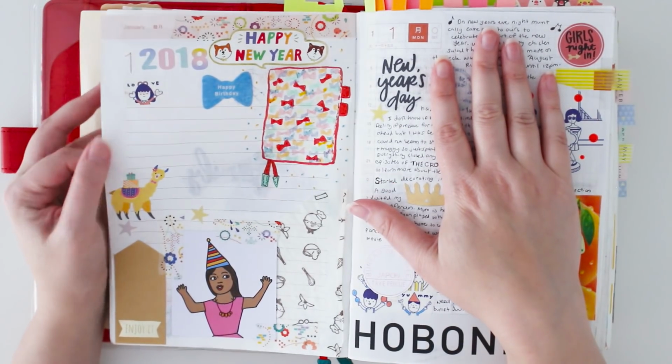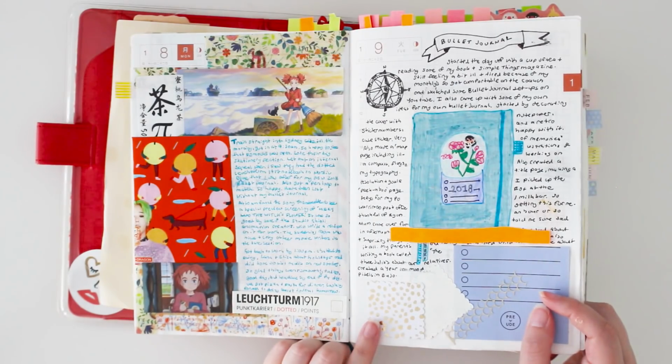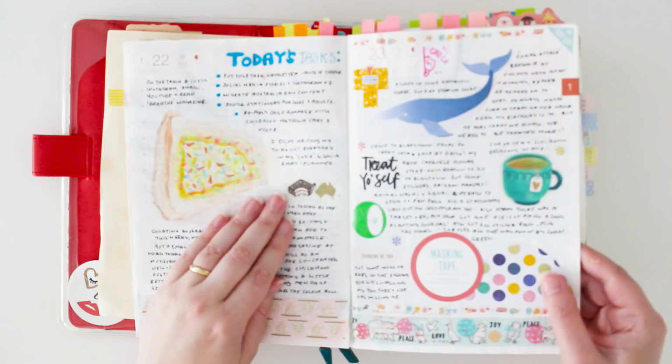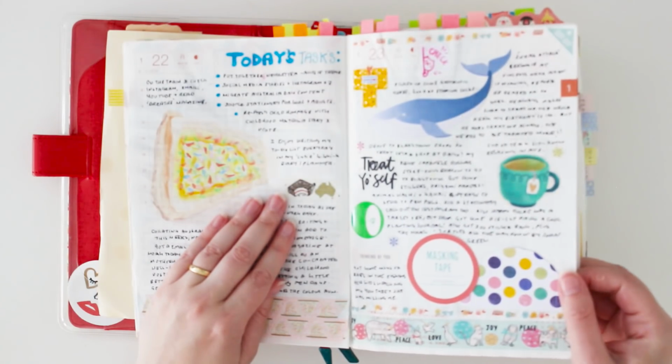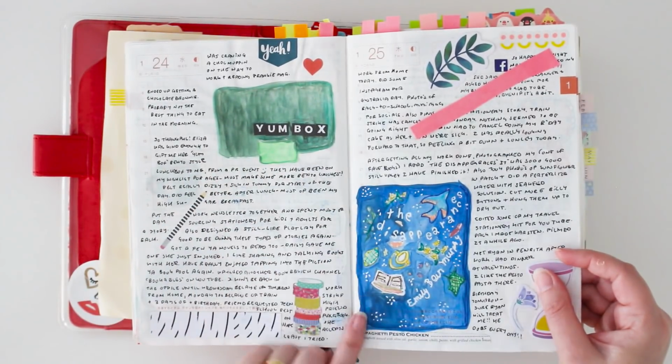So I don't know if that's part of the interest in Hobonichi, is just that really cut and paste style journaling, which I did do a lot back in high school. I still have all my journals if anyone wants to see some. I could pluck up the courage to try and share some.